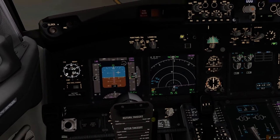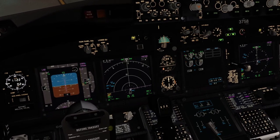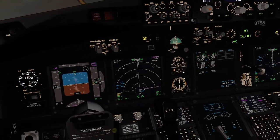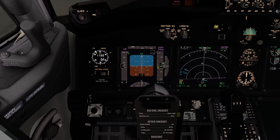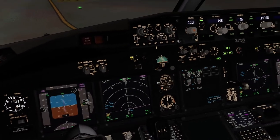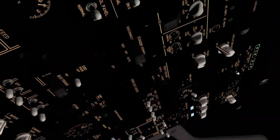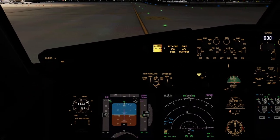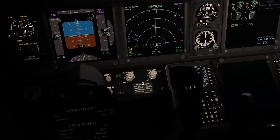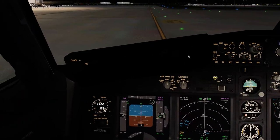Before taxi checklist. Why did it stop here? Flight controls check completed. Before taxi checklist, please. Generators on. Probe heat on. Anti-ice off. Isolation valve auto. Engine start switches auto. Recall. Checked. Auto brake, RTO. Engine start levers. Cut off. Idle detent. Flight controls. Checked. Ground equipment. Clear. Before taxi checklist complete.